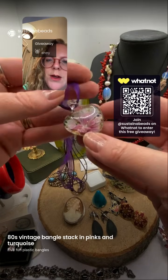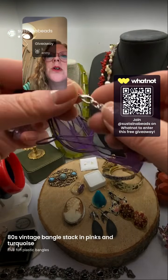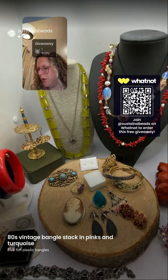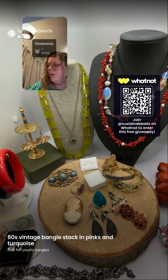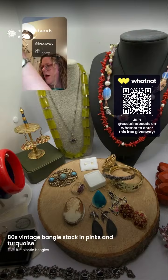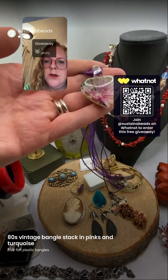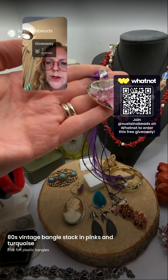It's a pink glass flower and it's on a purple cord with a lobster clasp. It does come off there, you could put it on whatever you want it to, but the cord is good. It looks new. This one came into me with a broken clasp which I fixed, and it's 20 inches. And we're starting this one at just £2.